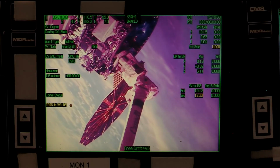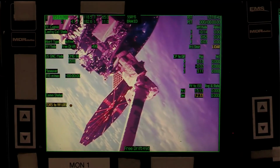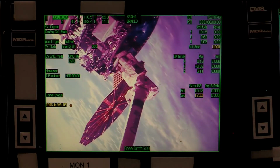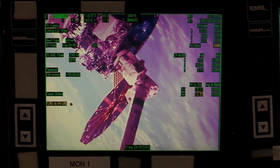Copy release window from 12:20 GMT to 13:07 GMT, and we are proceeding with step 1.5. Good readback on the window. Understand you're in step 1.5.